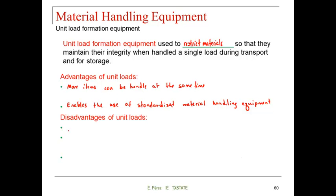Some of the disadvantages: time span, forming and breaking down the unit load. The second one is cost of containers. So you will put these units together somehow. Most of the time you have some type of plastic cover, so they will put all these things together on top of a pallet, which allows you to move them together from one location to another. But this also includes the cost of containers or pallets.